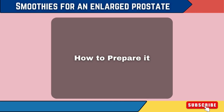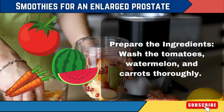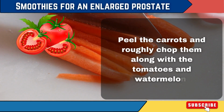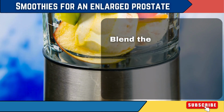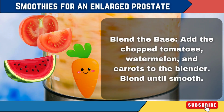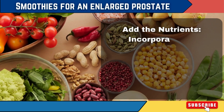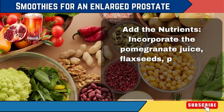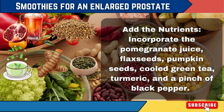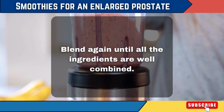How to prepare it. Prepare the ingredients, wash the tomatoes, watermelon, and carrots thoroughly. Peel the carrots and roughly chop them along with the tomatoes and watermelon. Blend the base, add the chopped tomatoes, watermelon, and carrots to the blender. Blend until smooth. Add the nutrients, incorporate the pomegranate juice, flax seeds, pumpkin seeds, cooled green tea, turmeric, and a pinch of black pepper. Blend again until all the ingredients are well combined.